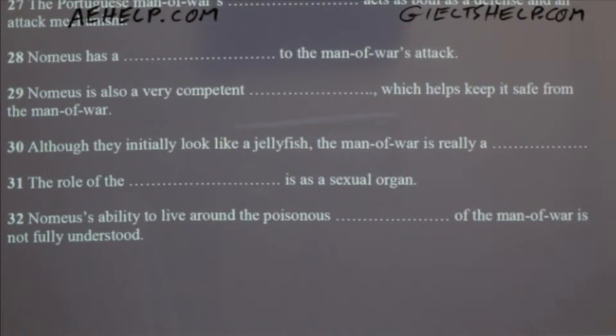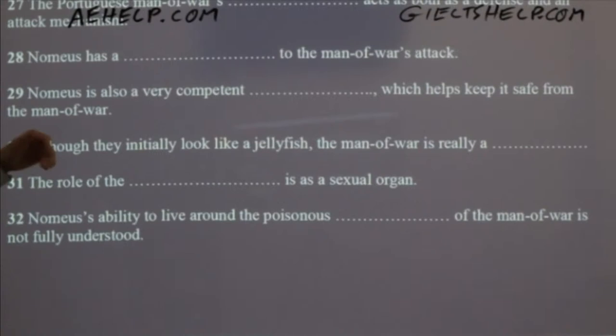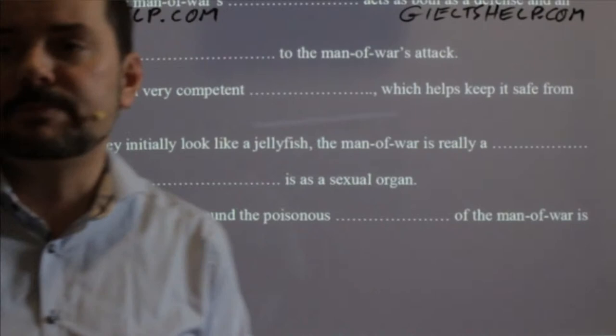Nomius is also a very competent something, which helps keep it safe from the man of war. Okay, so I'm reading about two things here, Nomius and man of war. So now I at least know that there are two types of organisms that I will discover in this passage. Okay.